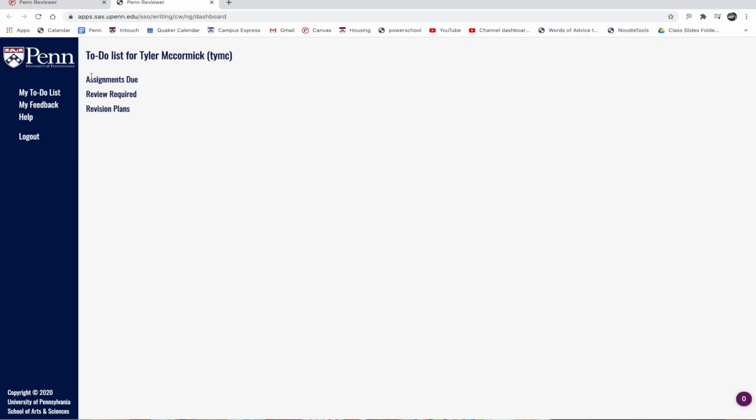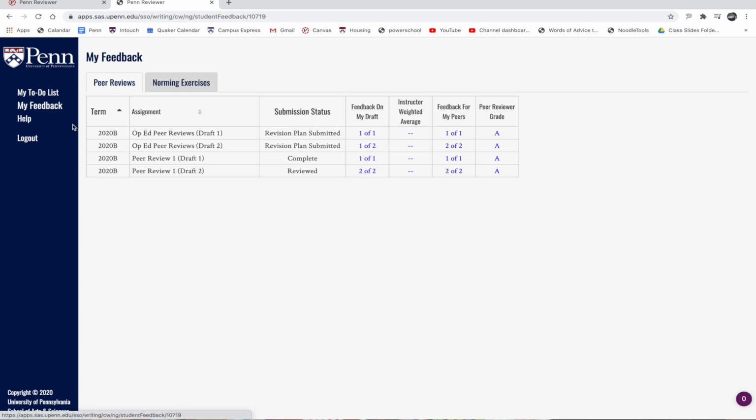So a big part of your writing sim experience will be peer reviewing. For your explanatory and justificatory, you will have to review 3 papers each. You'll do it through the Penn Reviewer, which is a website by Penn that I can show you right now. Basically, you go to my feedback and you can see all the feedback that your peers gave on your drafts, and you can see all the feedback that you gave for your peers.